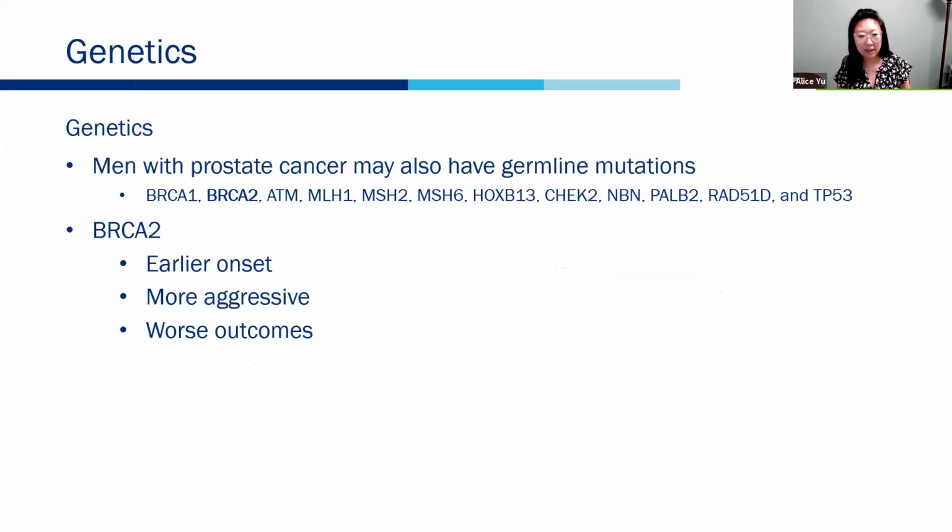We also know that there are certain germline mutations associated with prostate cancer, and I've listed most of them on the slide. I do want to highlight the BRCA2 gene, because this is the only one associated with not only an earlier onset, but more aggressive types of prostate cancer, and they tend to have slightly worse clinical outcomes.